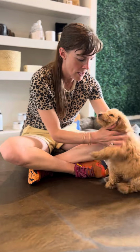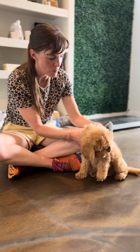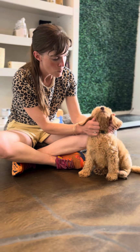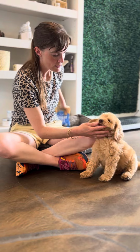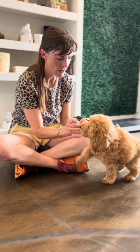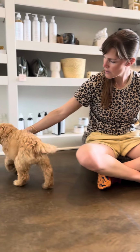Helping him a little bit with getting his fanny on the ground and then rewarding when it's right there where we want it to be. Good. Good sit. So he starts to realize when he's in that position, fanny hits the ground.